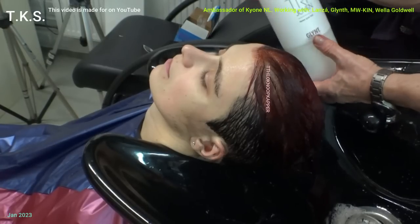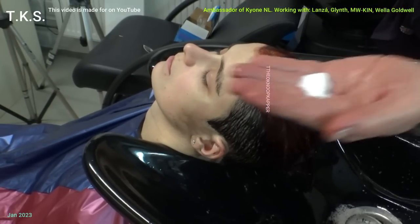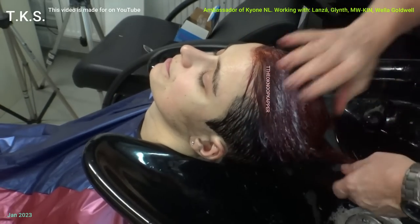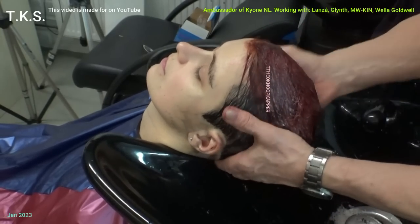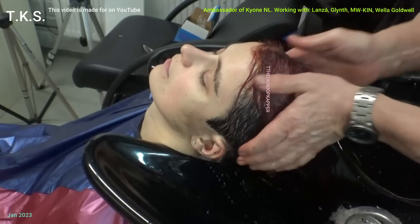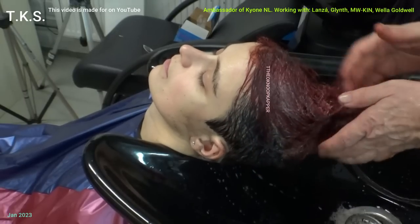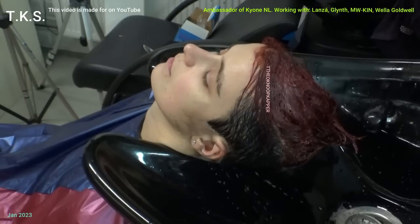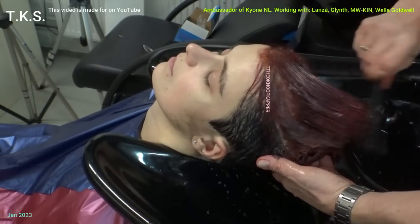Take step two of the Glint line. Take one pump, apply this on the hair. And what I really like about this product is that it never greases the hair. They stay in wonderful condition. Comb this through the hair.